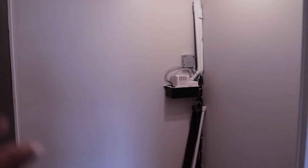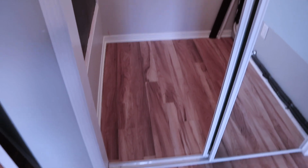Here is the closet. It's pretty big. I can fit into it. It's like a stand-in closet, but what I'll do, it's a walk-in closet, sorry. What I'll do is probably install some shelves so that I can maximize the space. But it's very nice. It's pretty big. It's like a little walk-in.